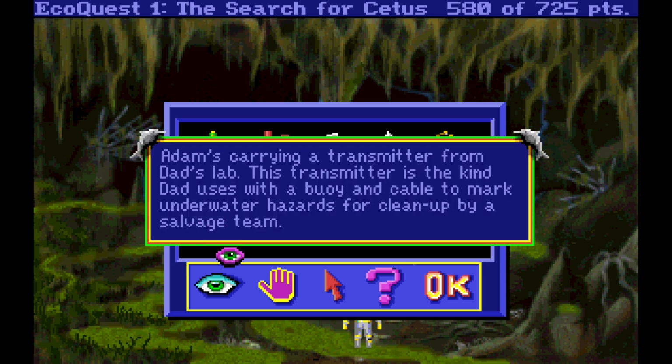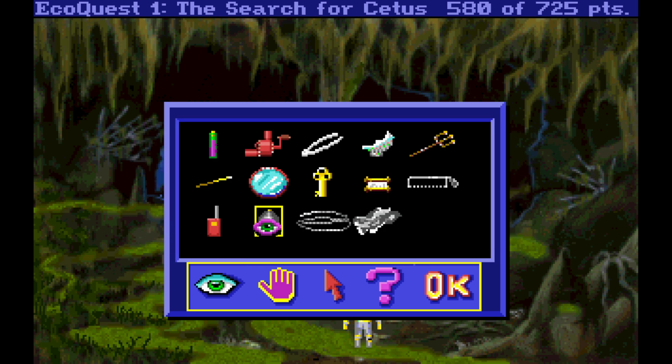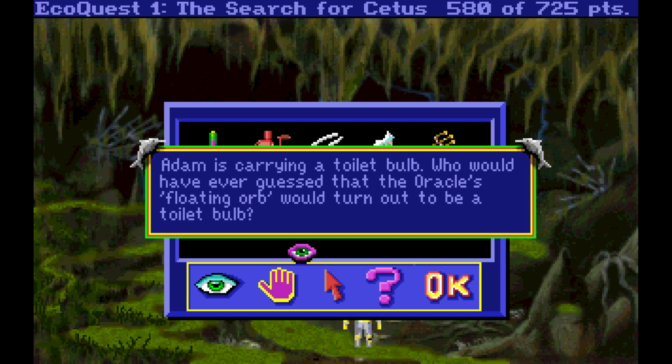Adam's carrying a transmitter from Dad's lab. This transmitter is the kind Dad uses with a buoy and cable to mark underwater hazards for cleanup by a salvage team. Adam is carrying a toilet bulb. Who would have ever guessed that the oracle's floating orb would turn out to be a toilet bulb?